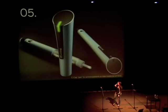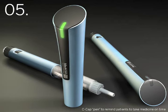This is the CCAP pen, and it's a device to help people take their medication on time. There's a company in Denmark called Medicom that did a study and found that only about 40% of people that take prescription medication actually do it correctly and on time. So using this series of green and yellow and red lights, you can gauge how well you're taking your medicine on time.